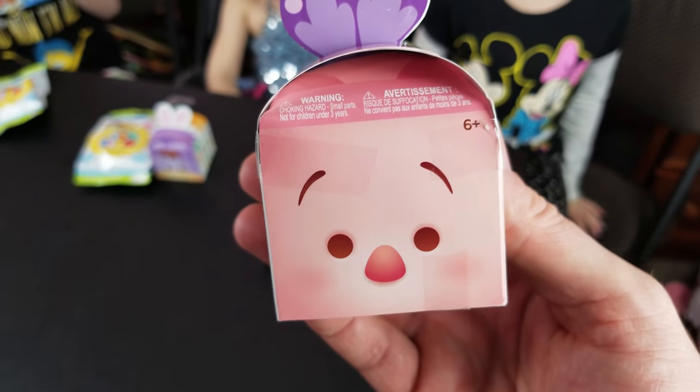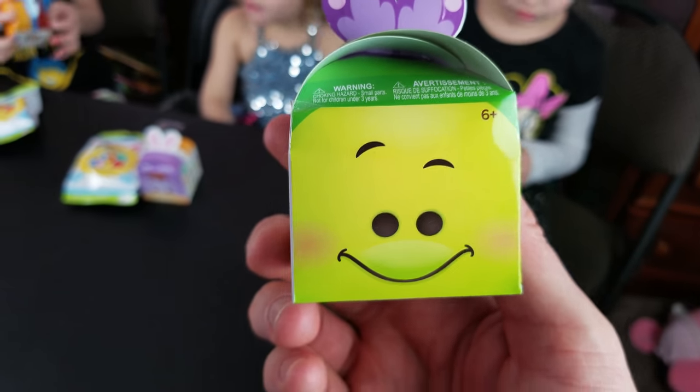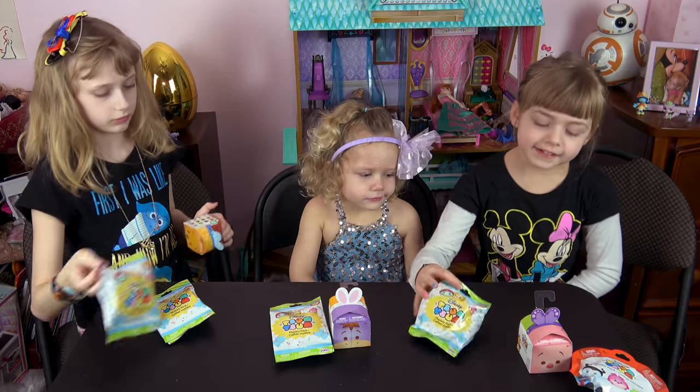Series 12. Nice. Ooh, got Piglet. And then we have Heimlich. And that's Heimlich from A Bug's Life. Okay. Then we have Series 10.